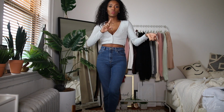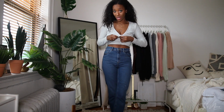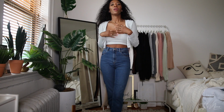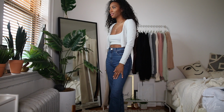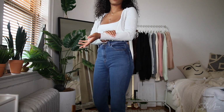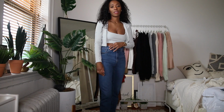Only thing is, it's 2 separate pieces. It's not a set. So the cardigan is $29. I don't know why, that's a lot for just a little tiny cardigan, but it's $29. And then this top is $15.90. But I still felt like it was cute. I like the quality. The material was thick. It actually feels warm, like I feel like I would be warm if I wore this. It's not just a really thin piece of cloth. So not bad.